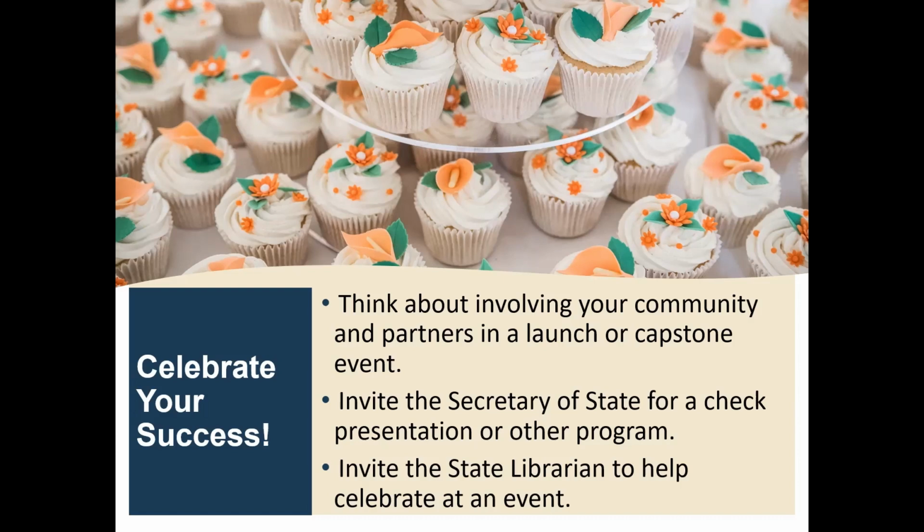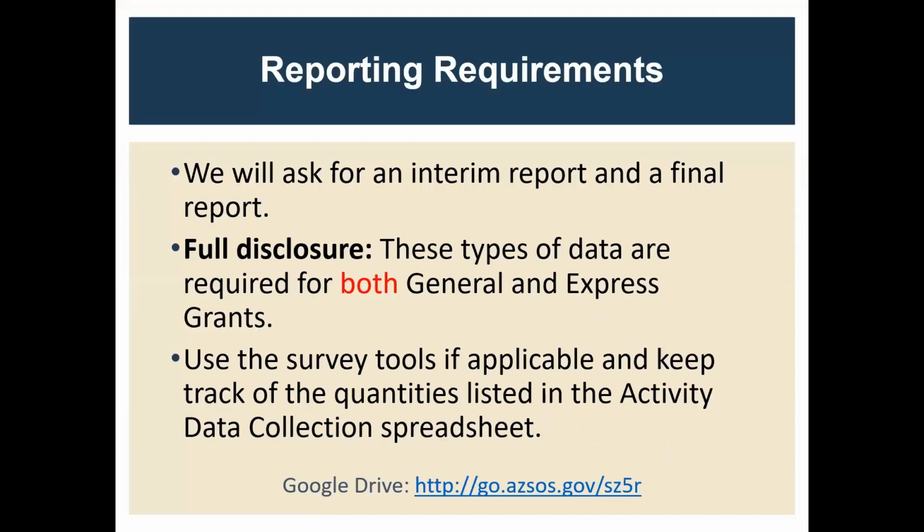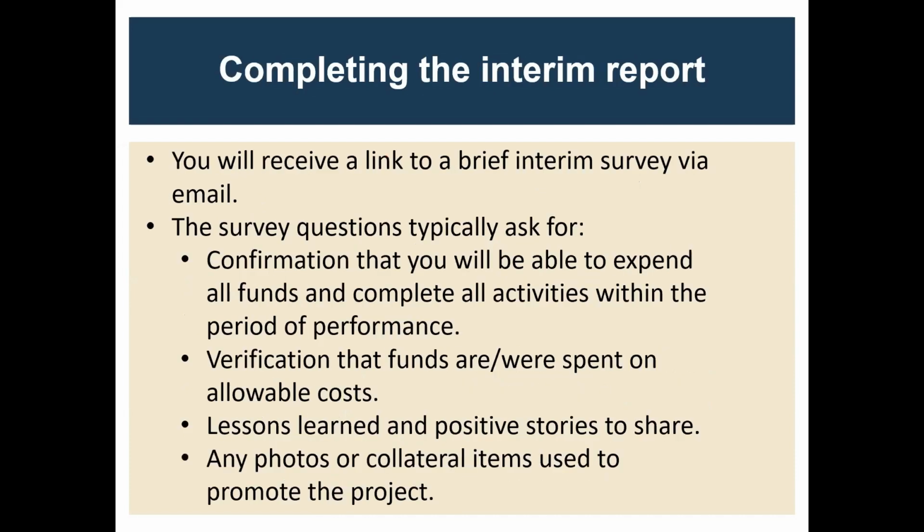Okay, now I think we're ready to go on to the last section, which has to do with reporting requirements. So we will ask for an interim report and a final report. So just to be sure you are aware, these types of data are required for both the general and the express grants. The survey tools are applicable for both types of grants, and please use them to keep track of the quantities listed in the activity data collection spreadsheet.